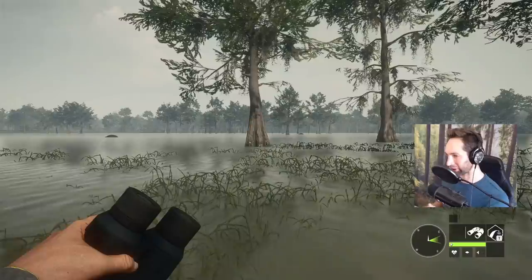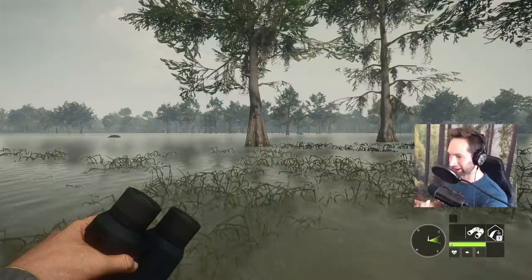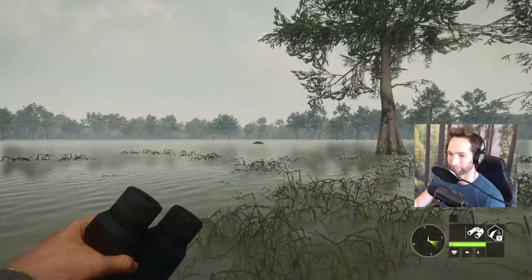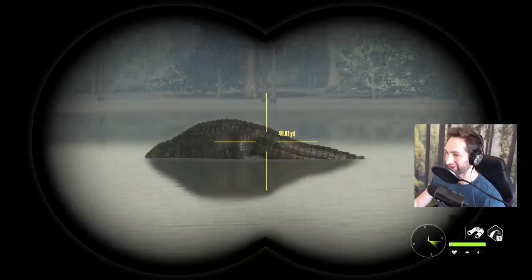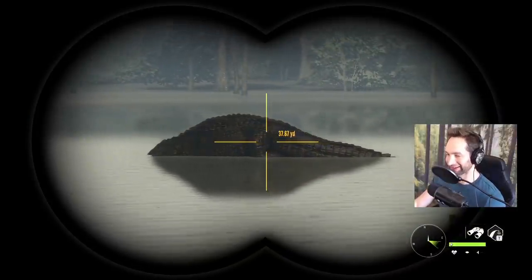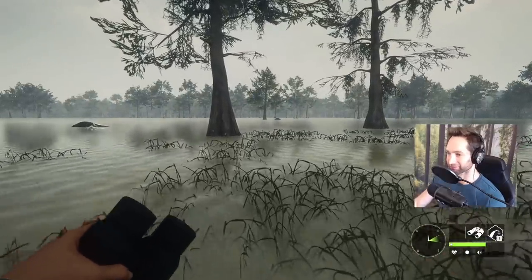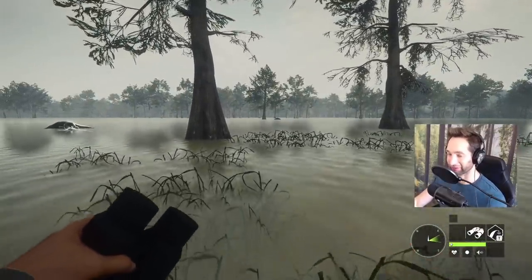He was swimming, we had to hold a little bit of lead on him, took the shot, and just crushed him. This first one, though, I really don't know where we hit. But all I know is here he comes right here. They're both big. They're both real big. Real, real big. The second one's a giant, but the first one's still big.